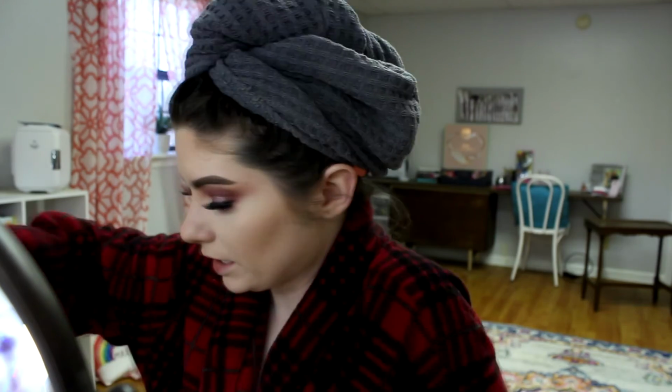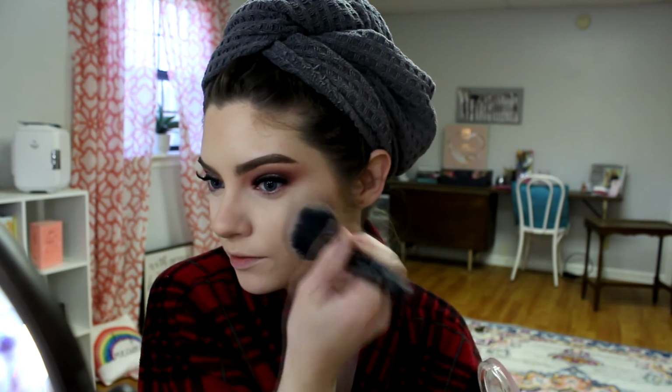I'm still going to use my normal blush, which is the Milani Romantic Rose. I have repurchased this so many times throughout my life, but I just love it. It's one of my favorite colors. For the highlight, I do want to try the highlight in this palette for my cheeks, but I think it's going to be pretty intense, so I don't know if I'll use it on my nose as well.